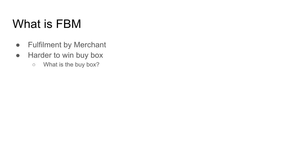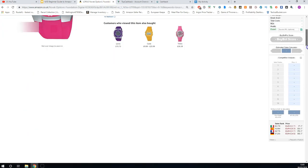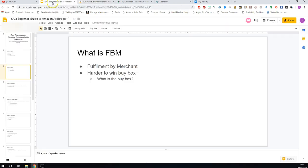The alternative to Fulfillment by Amazon, while still selling on Amazon, is Fulfilled by Merchant. So this is where you fulfill all the orders yourself as opposed to Amazon doing it for you. The main downside, I suppose, apart from all the time and cost involved, is it's harder to win the buy box. So the buy box, if we go to a listing here as an example, the buy box is this icon here that appears when you're buying a good. So a lot of buyers won't go and look at other sellers, see what's cheapest or whatever. They'll just click buy now and they'll buy that good. And for FBM sellers, it's actually harder to win that buy box.